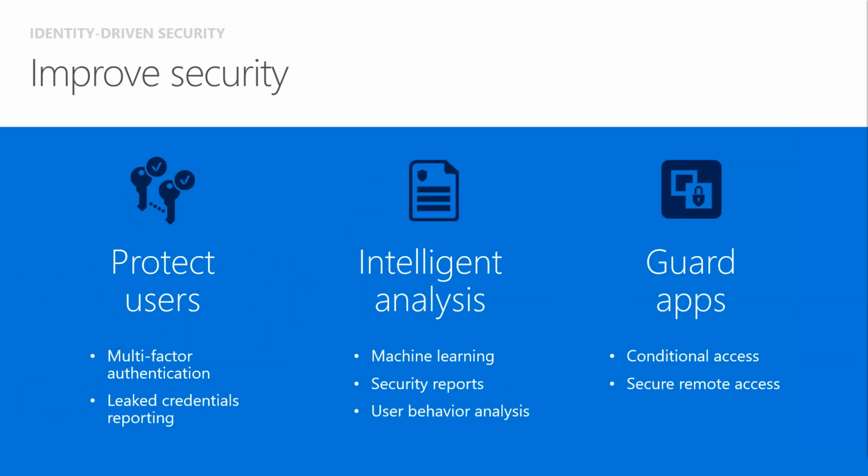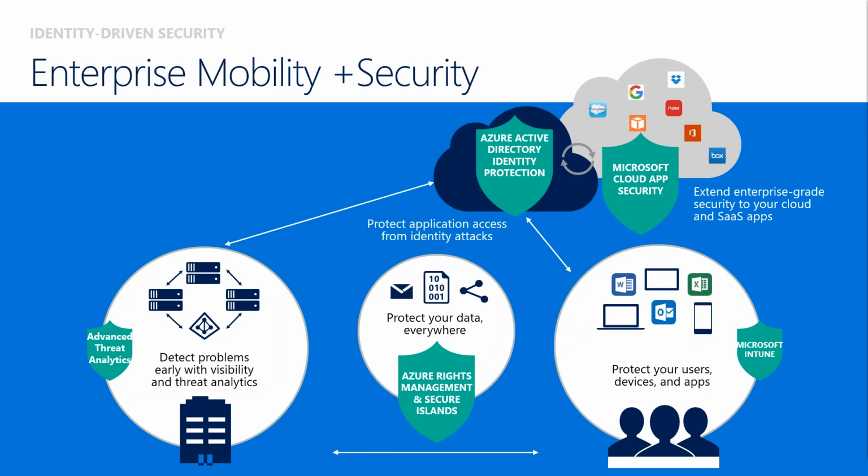So let's overview real quick. As far as improving security, how are we going to protect the users? We have that using multi-factor authentication and leaked credentials reporting, which Eric hinted at earlier, and we'll get into a little bit more in a minute. We also want to introduce some of the intelligent analysis tools. Microsoft has put a lot of emphasis, and money for that matter, into machine-based learning, and that provides us with a lot of security reports. We're going to give you a high-level overview of that today, but we want these webinars to essentially become a series, and we could practically spend an entire hour just on machine learning and advanced threat analytics, which we will get to later. The third piece is the guarding of the apps. We want to define conditional access, and Eric's going to spend more time on that in a minute, and how we enable secure remote access. So Eric, I hand it to you.